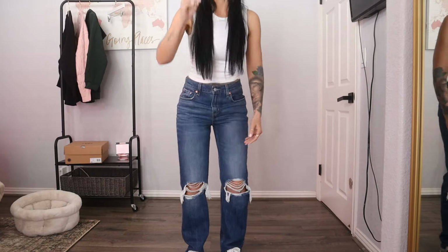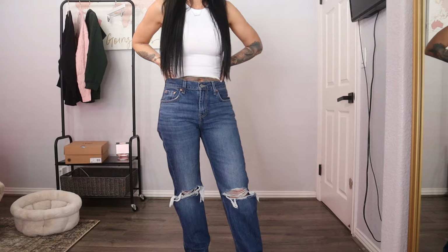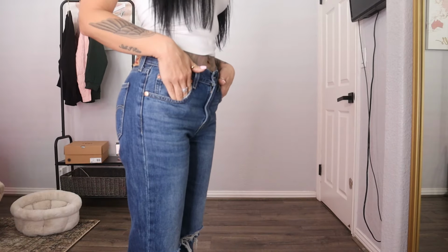So they had these tears, and they were longer, and I just cut them. I cut them, washed them. They're 100% cotton, so no stretch. So you do want to size up if you want this kind of loose fit. They're the Levi's Low Pros, and they're a pretty good price.